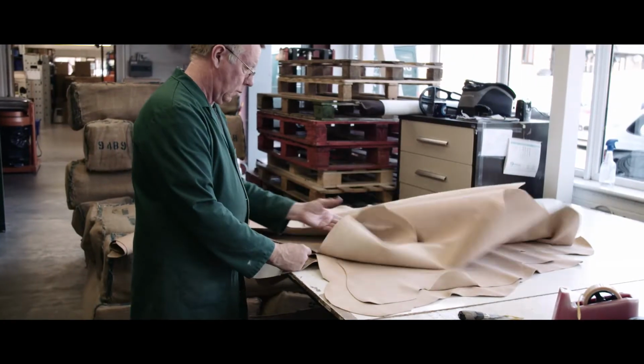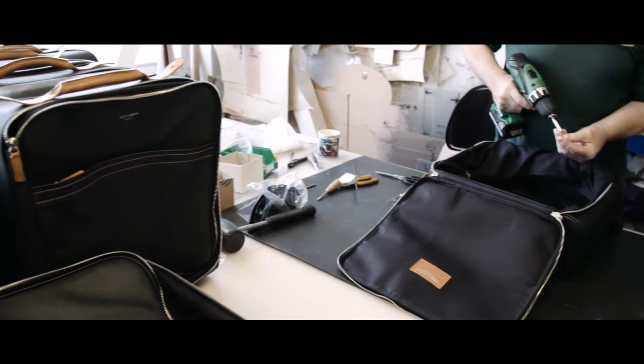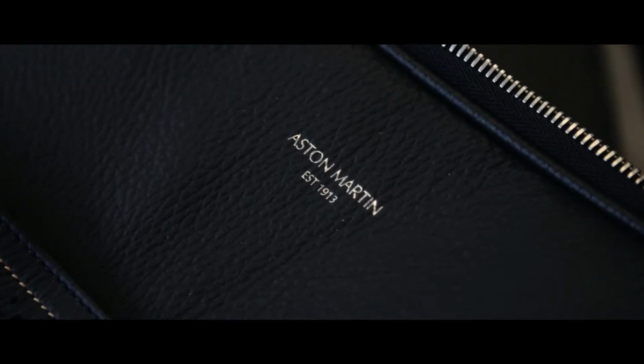Aston Martin, we've been making their luggage for their cars for very many years. So they come to who they consider to be the premium British luggage maker so that they can supply luggage which is commensurate with the quality of the Aston Martin vehicle.